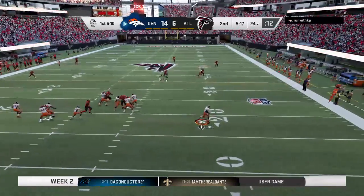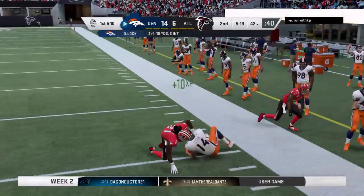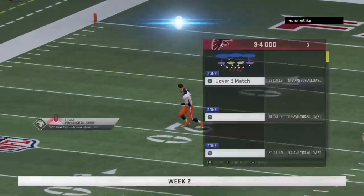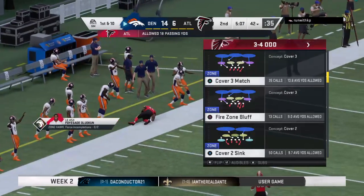Here's Locke, escaping the pressure right. He completes this to Sutton. And they get him down, but not before he takes it across the 40-yard line. Solid gain of 18 yards and a Denver first down.